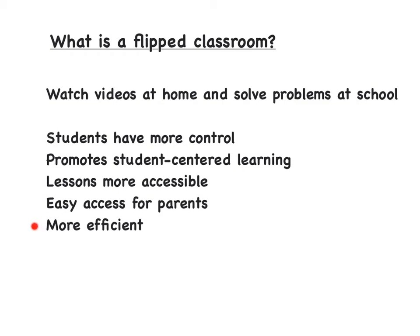It's also so much more efficient. I do know that the kids have a lot of homework. They also have a lot of extracurricular activities, and so I'm pushing the kids to have a life outside of school. So just watching the video, taking notes, that's all that I'm asking for kids when they're here in my flipped classroom.